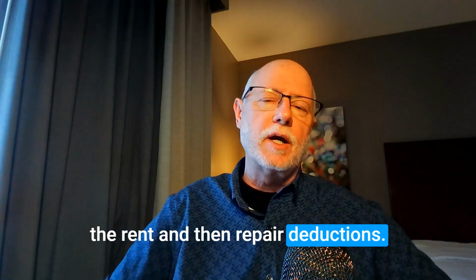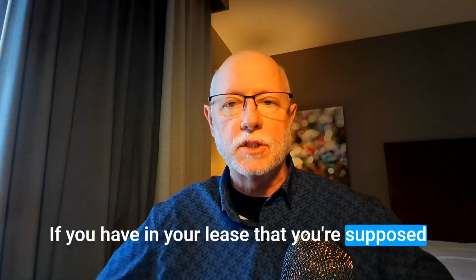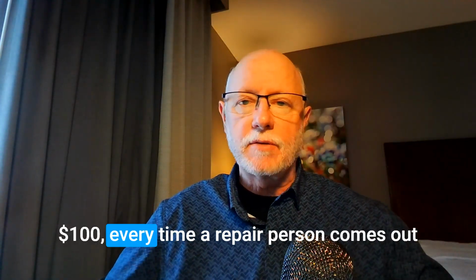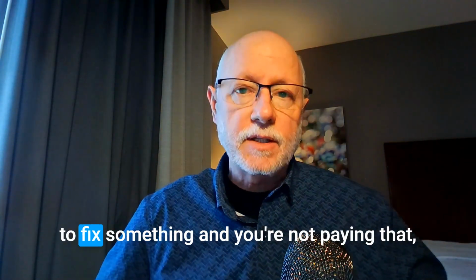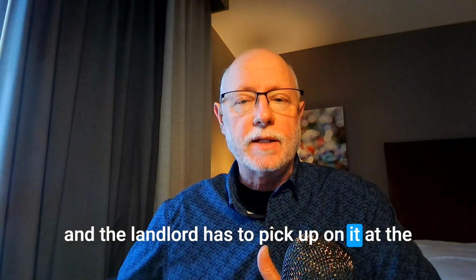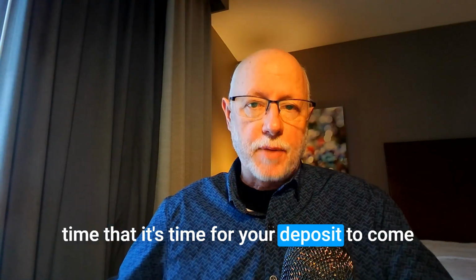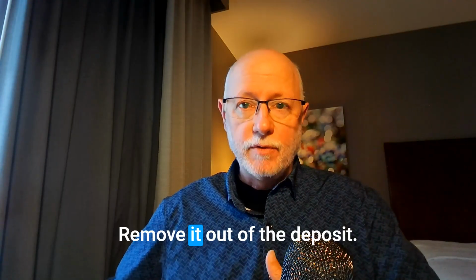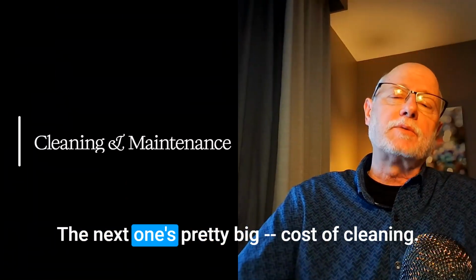And then repair deductions. If you have in your lease that you're supposed to be paying repair deductions, like $50 or $100 every time a repair person comes out to fix something, and you're not paying that, and the landlord has to pick up on it at the time that it's time for your deposit to come back to you, the landlord can document that and remove it out of the deposit. The next one's pretty big.